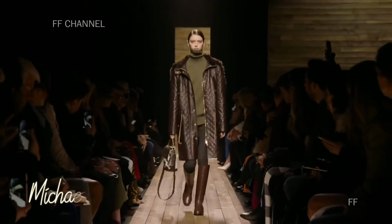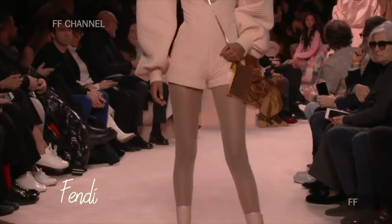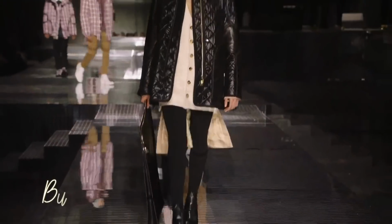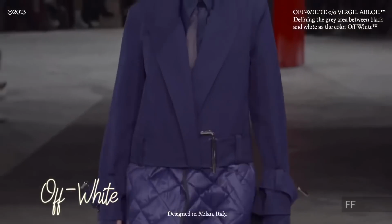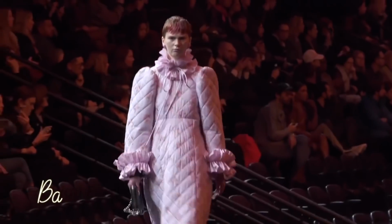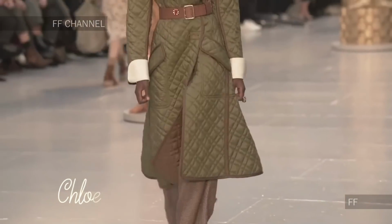Another style of coat or outerwear is a quilted thing, where it's stitched through either in a criss-cross or maybe just lines. We see it in Fendi, in Alexander McQueen, in Burberry shows, also a little bit in Balmain and in Off-White. So this is another technique of having extra warmth inside. So if you're chilly, get that.